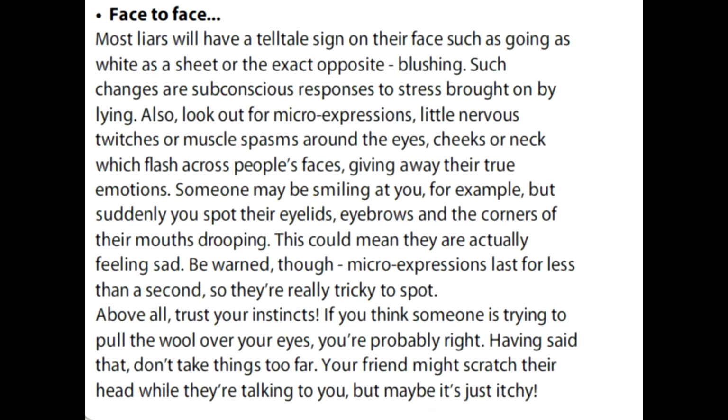Face-to-face. Most liars will have a telltale sign on their face, such as going as white as a sheet, or the exact opposite, blushing. Such changes are subconscious responses to stress brought on by lying.